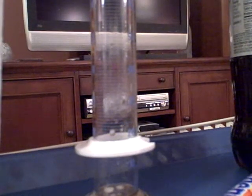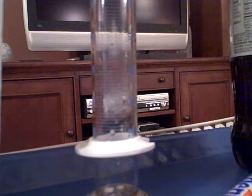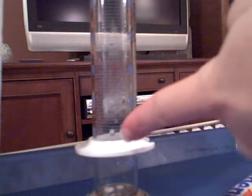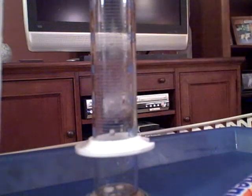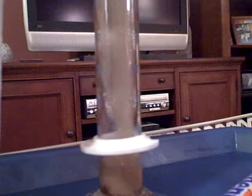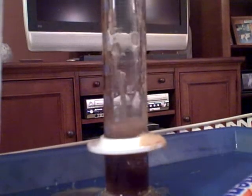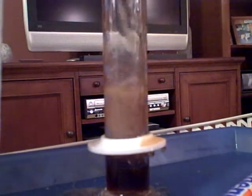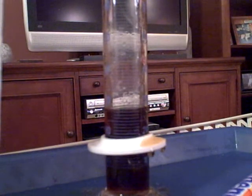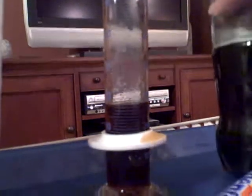So we're back, and the next thing that we're going to do is do the same experiment, but this time with the Diet Coke. And so we're going to pour out again. We're going to try to get as close as we can to the 20 ml mark, which is still where the white plastic mark is. Well, I missed it by about 10 mils, but it's okay for this experiment.